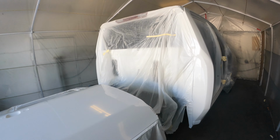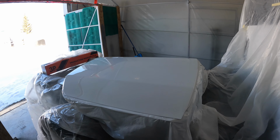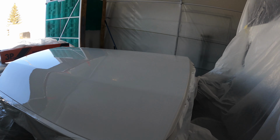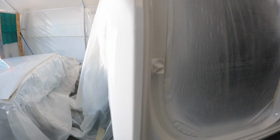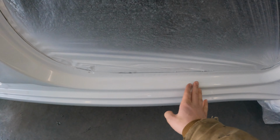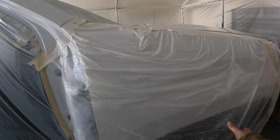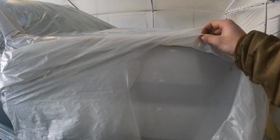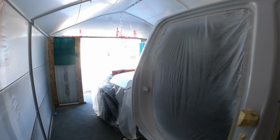Alrighty guys, so it's been about another day since I painted this, and I'm just gonna unwrap it all and pull it out of here. But it looks wicked. Pretty happy with how it turned out. Cab corner, the bodywork looks really good, and of course fixed all this stuff, so it looks like a new truck again. Gonna have to definitely buff up this paint because it's scratched up quite a bit, but should be sweet.